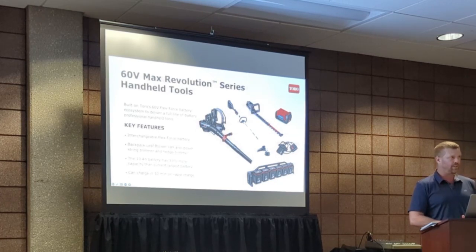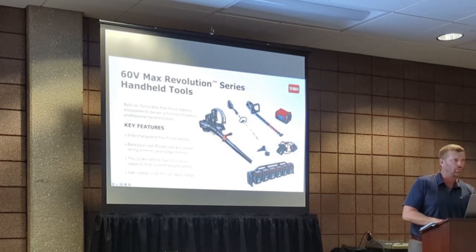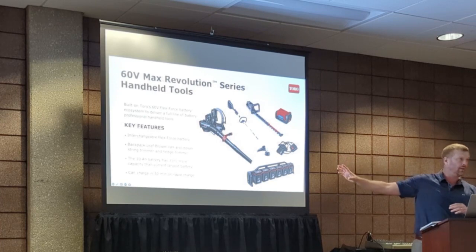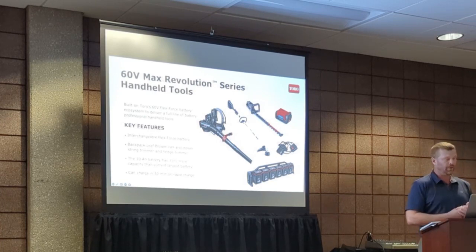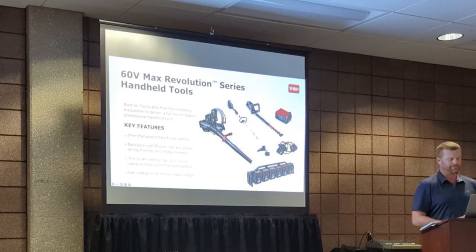With this portfolio, we're also having a 10 amp hour battery, which has 33% more capacity than our current largest battery. Another key feature to mention is that not only will the 10 amp hour batteries work, but our current 7.5 amp hour battery and 5 amp hour battery all work in the handheld equipment, also the HD21, the Turf Master HDX, the power shovel, and the snow thrower that Tom was talking about. So there's a lot of interchangeability with the batteries.